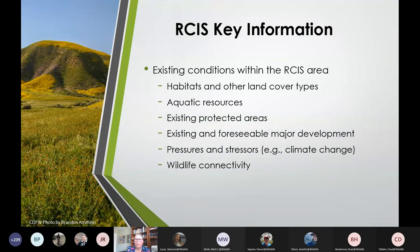So there's a lot of information that you'll find in an RCIS. I'm just going to go over a couple key pieces of information that you might be interested in looking at if you were interested in opening up an RCIS. So I'm not going to go through this whole list. It's just examples, but one of the key pieces is that existing conditions assessment that I had mentioned. So there's a lot of components that go into that. Not only existing conditions of natural resources in the area, but also what is existing as far as development, pressures and stressors, including climate change, that sort of thing. Next slide, please.